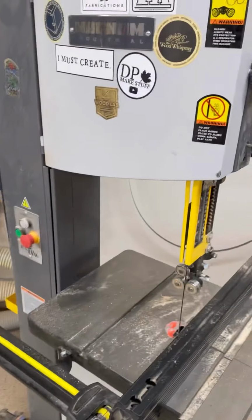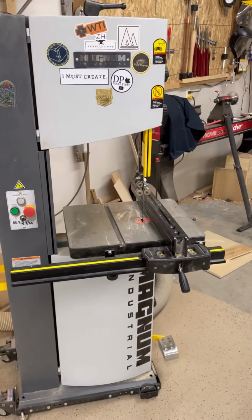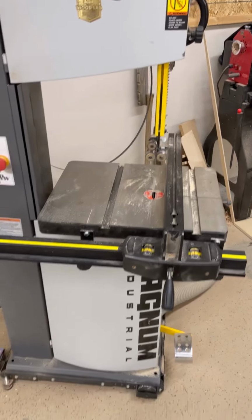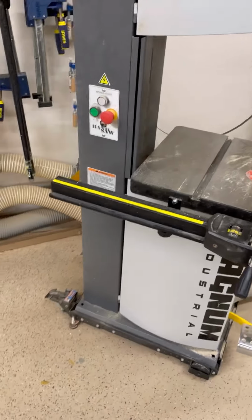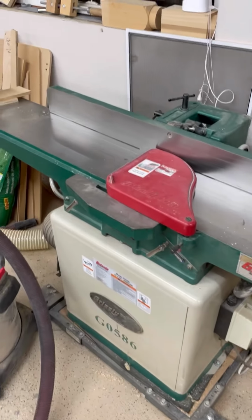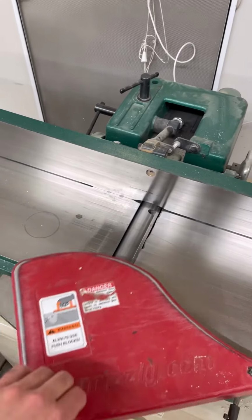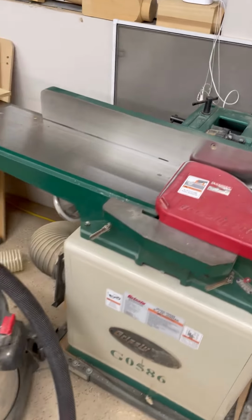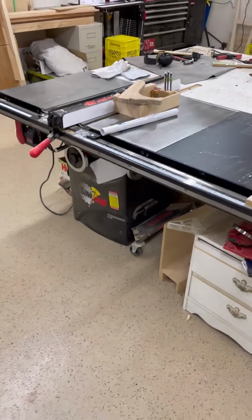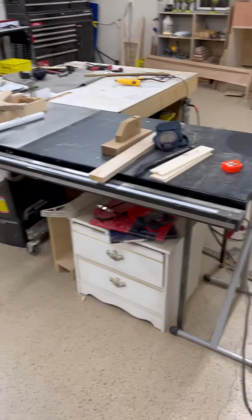Here we have my 14-inch bandsaw, which I really like. And it has a 14-inch resaw capacity. It's a 1.5 horsepower, currently wired for 220. 8-inch Grizzly joiner, straight knives that at some point in the future I will upgrade to a helical head. Right now I can't. Center of my shop is my 3 horsepower SawStop PCS with T-Glide fence.